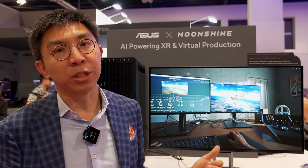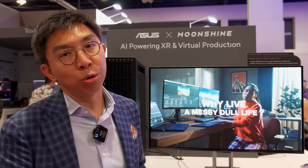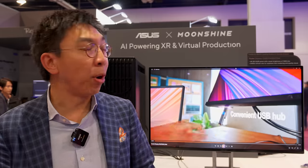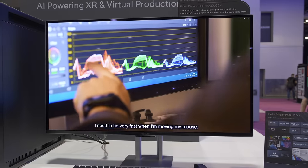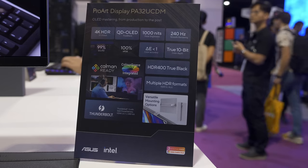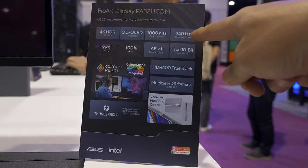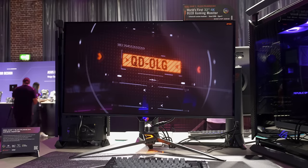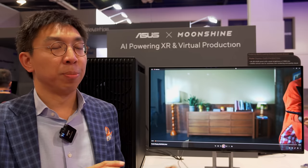Checking the subpixel structure on this PA32UCDM, I found that it is using the updated subpixel structure that allows for better fine text reproduction with less color fringing than the first generation of QD OLED monitors. Surprisingly, for a monitor that is geared towards color grading or editing, it is actually compatible with 240Hz refresh rate, similar to the PG32UCDM.